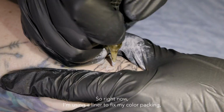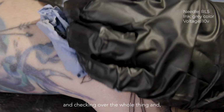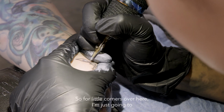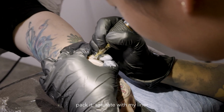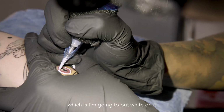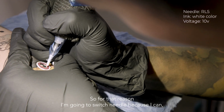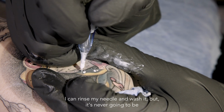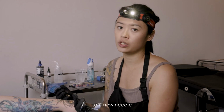Right now I'm using a liner to fix my color packing. I'm checking over the whole thing, and because the mag was quite big, for little corners over here I'm just going to pack and saturate with my liner. I am now at the last part of this tattoo, which is putting white on it. For that reason, I'm going to switch needles, because I can rinse and wash my needle, but it's never going to be as clean as a new cartridge. So whenever I want to switch to white, I always switch to a new needle.